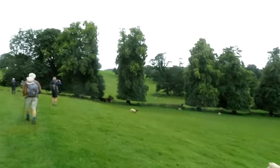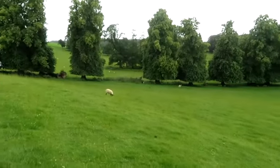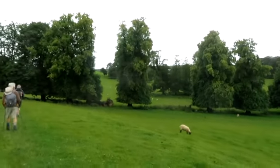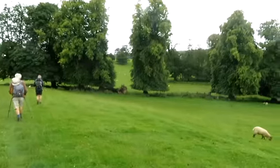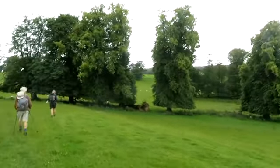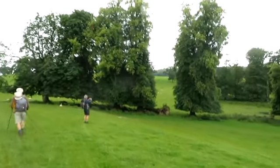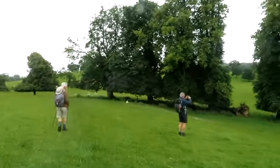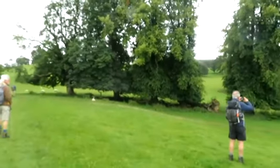Yes, a couple of years ago when I did this walk, it was noticeable how much tree and storm damage there was. I thought it had been tidied up. I think it's been tidied up, certainly, but there's still, as is clear, a lot of storm damage about. Trees snapped off at the roots. Well, it did a lot of damage to the estate, I think.